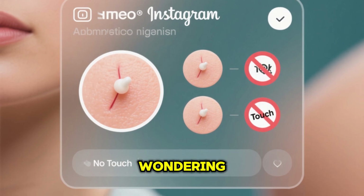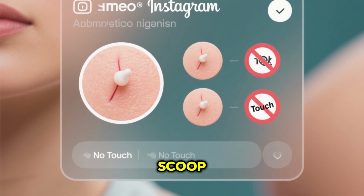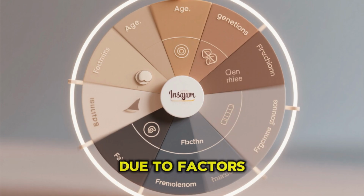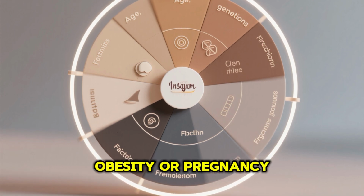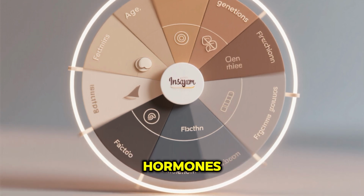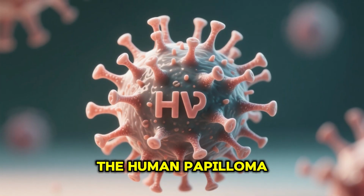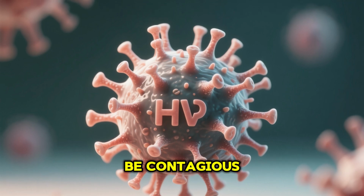You might be wondering, are skin tags and warts contagious? Well, here's the scoop. Skin tags are not contagious. They can occur due to factors like age, genetics, friction, obesity, or pregnancy hormones. Warts, on the other hand, are caused by the human papillomavirus, or HPV, and yes, they can be contagious.